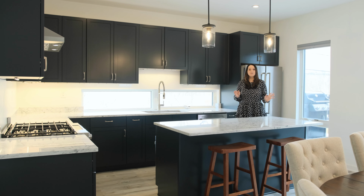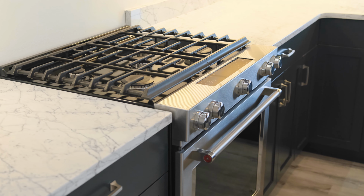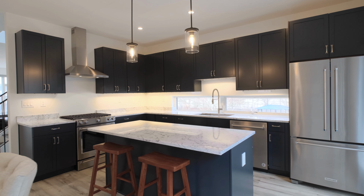Practically brand new, this kitchen has been thoughtfully designed with marble counters, stainless steel appliances, pendant lighting, dark blue cabinets, and a hands-free faucet. This is sure to impress.